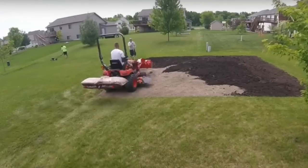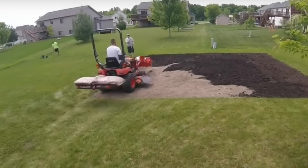And then he hauled in some black dirt, and he needed help with that. I saw him over there with a wheelbarrow a couple times, and I shook my head and said, "Yeah, silly neighbor."